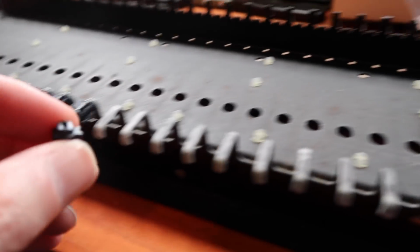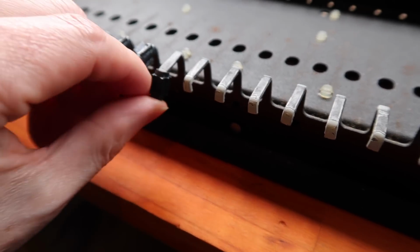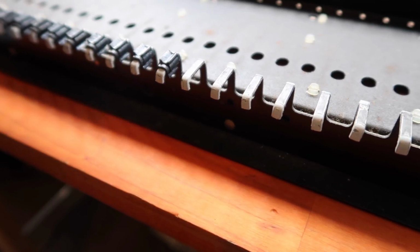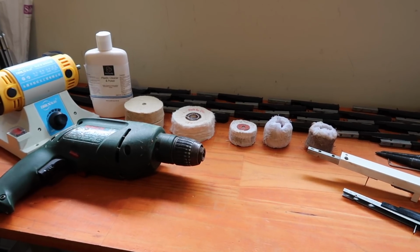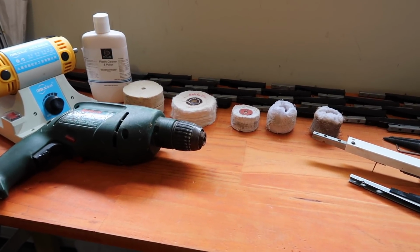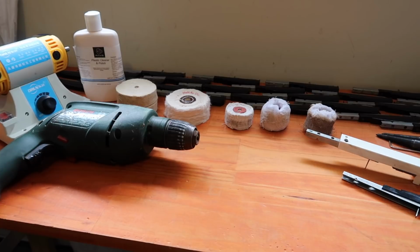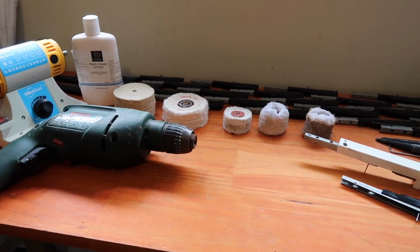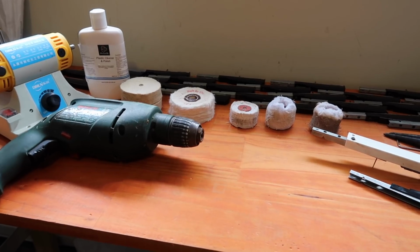Because if you apply it later on, you get it everywhere, and it's much worse. So, anyway. And finally, I'm up to the part that I've wanted to show you for ages, which is polishing keys. It makes so much difference to a synth to see a mirror finish on the keys. It really does make them look special.